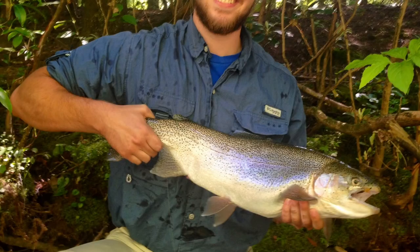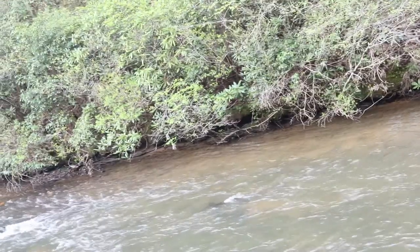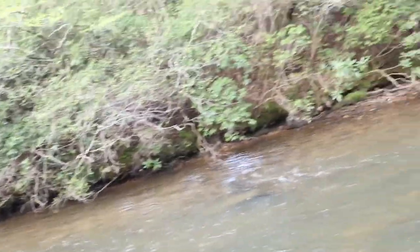Okay guys, we made it down here. So I'll just show you a little bit of what we're gonna be fishing right here. This is actually where I caught my biggest trout. We're actually gonna go down around this way because a lot of fish like to sit right here where we're at. Once I get set up, I'll get back with y'all. So should be a good time.